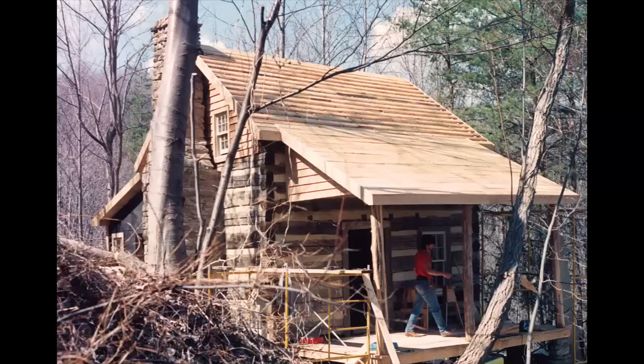Regardless of which of these paths you might take in getting your logs, there's a great deal of wisdom that I can pass on to you that will go a long way in helping you gain the home of your dreams and avoid some huge mistakes in the process.